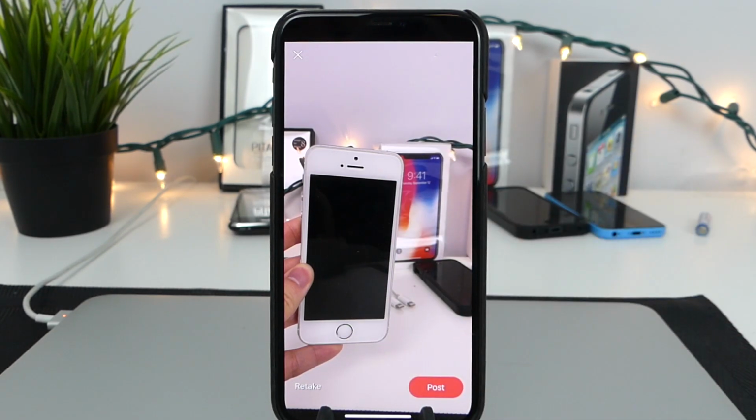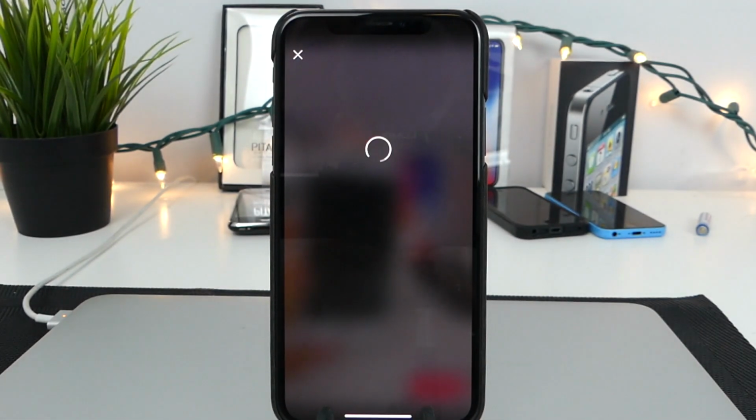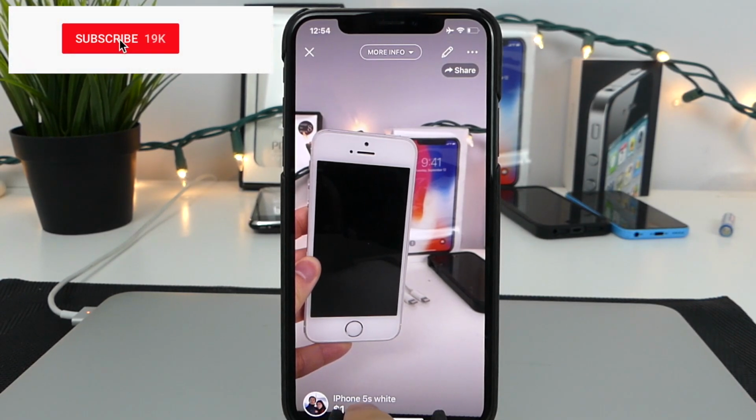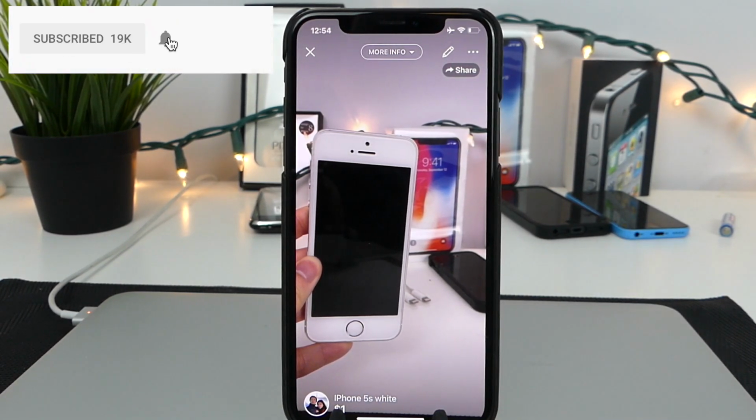You guys don't even have to name what it is. So right over here I have an iPhone 5s, and let's click onto post and let's see what description it makes it out as. Once you've clicked post, you can jump back into your ad, and through AI learning you can tell that right at the bottom here it describes the phone as an iPhone 5s white. Now it's pretty simple. You don't need to put in any description or any title for that matter.